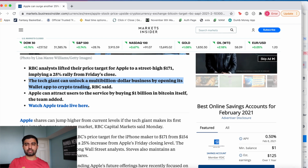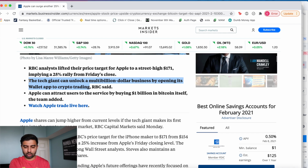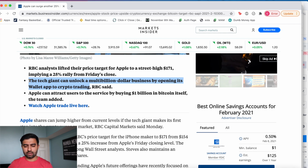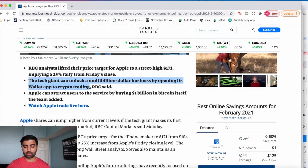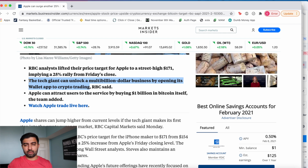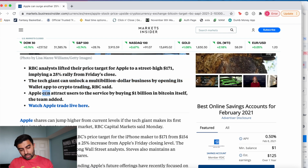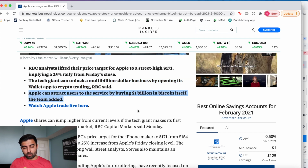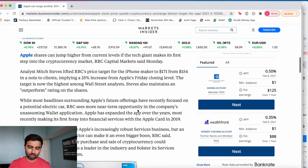And the reason that Tesla doing it is such a big deal is because it's the first big company to really buy Bitcoin. A lot of other companies are moving in that direction as well. I think Square said 1% of its holdings will be crypto in the future. I think JP Morgan recently said something about crypto as well. So crypto definitely is going to be a bigger part of our future, and the faster that companies adapt to it, it opens them up to increases in the potential that they have to deliver. So the other thing is Apple can attract users to the service by buying $1 billion in Bitcoin itself, which I guess they're thinking they can follow Tesla and do what they did, but we'll see if that works.